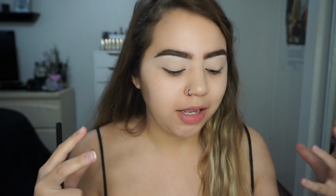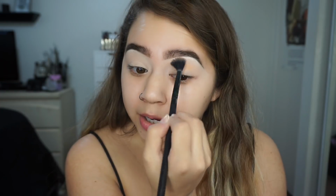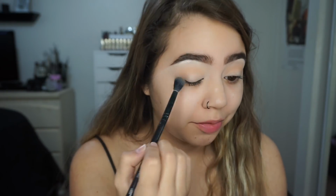It just makes it harder because I have to go into another palette, and I like that it's all just in this one. So since there is a mirror on this palette that I can see my entire face on, I'm going to be using that today. So I'm just going to take Culture and put that in my crease. I think my favorite eyeshadows are transition shades. I don't know why, but I love them.